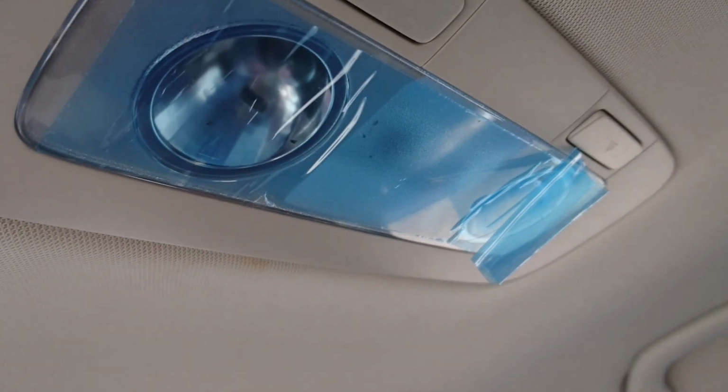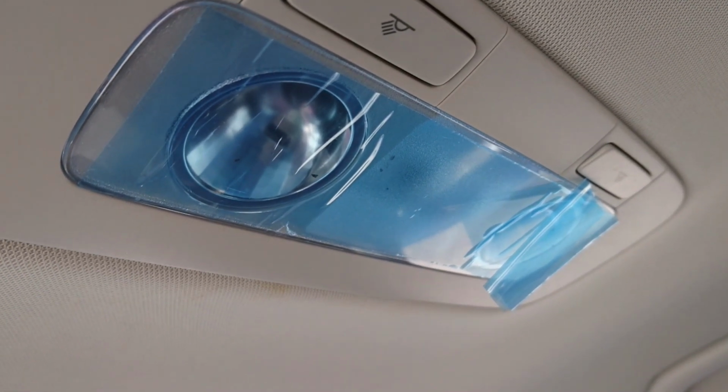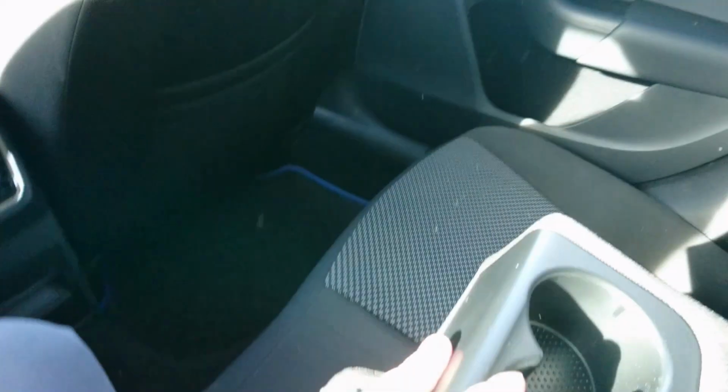Also, you can see that Michael, who owns this car, is a very careful person. Look at that, we've still got the plastic on top of the courtesy lights at the back, which there are two, which is great. So we've seen the centre thing folded down for the ski hatch. What's it like, just like that?